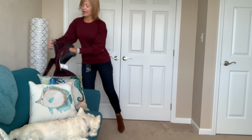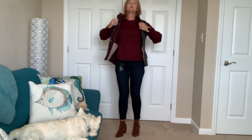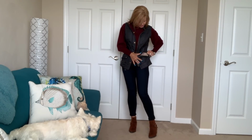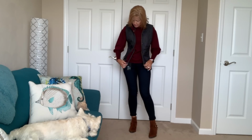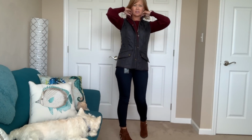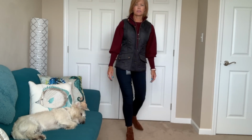All right, and I brought out the vest, which I thought these colors match, but this is a little bit more purpley than the sweater, but I think they will go even if they don't match. And I like how this vest is a little longer in the back. It is very warm on the inside. It has these little flap pockets. It does zipper and snap shut. So I feel like it would be a very warm vest. All right, next outfit.